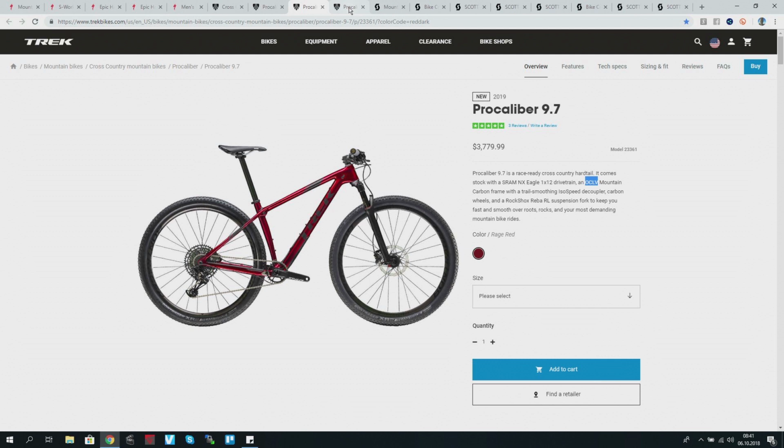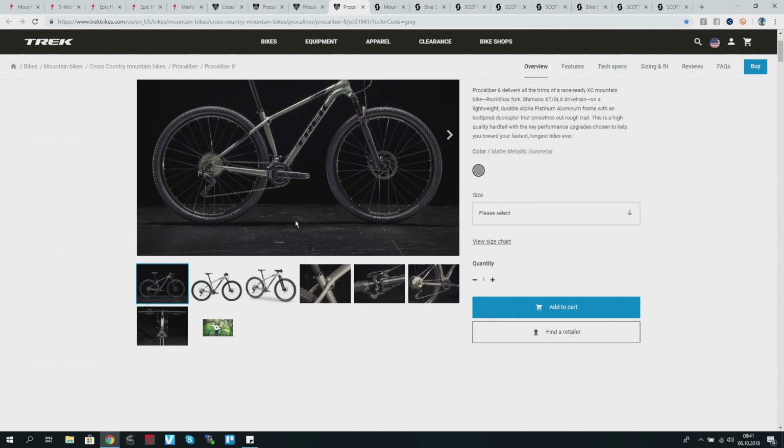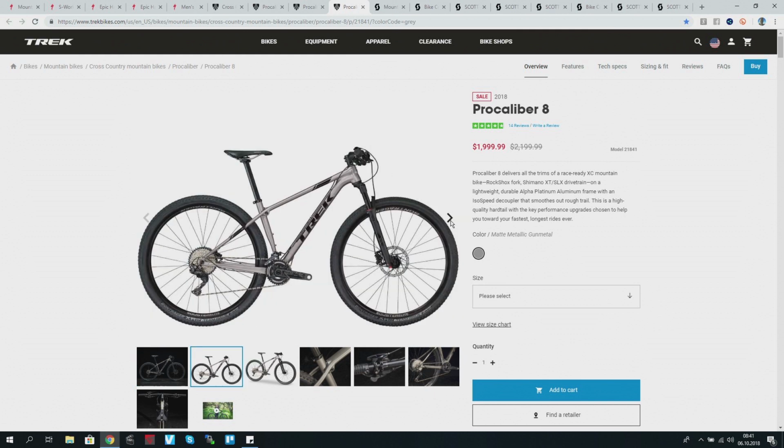And then when we look at the alloy bike, it also comes with the IsoSpeed Decoupler. The special thing about the alloy one is that it is front derailleur compatible. You can have a 2x drivetrain. For some riders it will be quite important. Very few, but for me it would be. You just know this one has the front derailleur. You can make it 1x if you want, but it comes from the store with the XT SLX drivetrain 2x11.